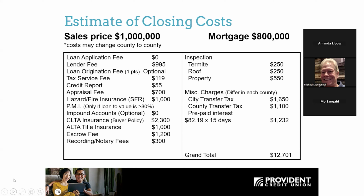Thank you, Mo. Lender fee, flat $995. That is very low. Loan origination fee, points: you may want to pay points to buy down your rate. One point is 1% of your mortgage amount. It might be less than that, it might be more than that. That's a discussion to have with Mo.